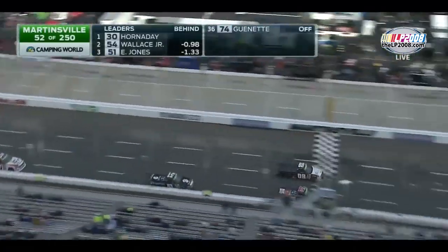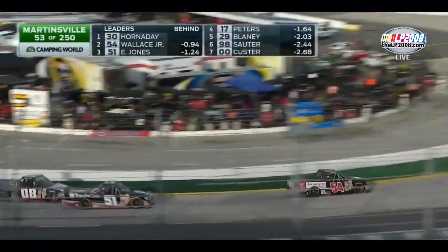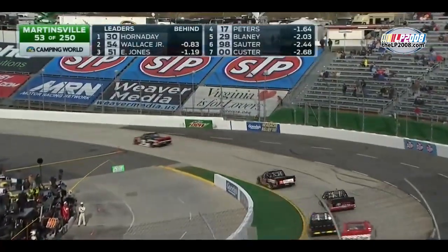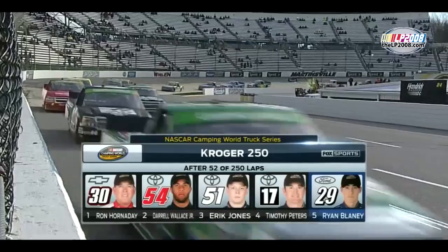Kyle, the owner. But remember, Timothy Peters was complaining about forward drive before that pit stop. Looks like he still has a problem. Ron Hornaday, impressive once again at Martinsville. He has the lead in front of Darrell Wallace Jr.